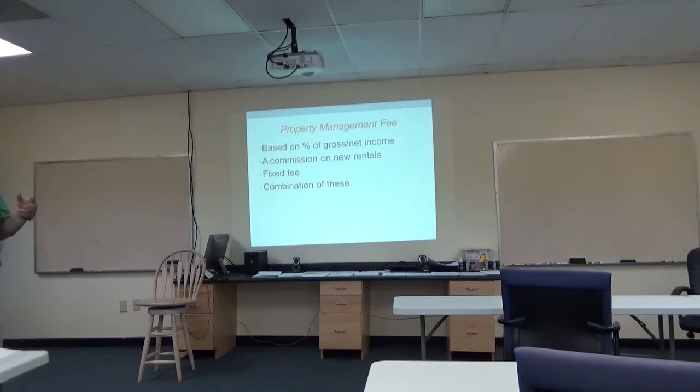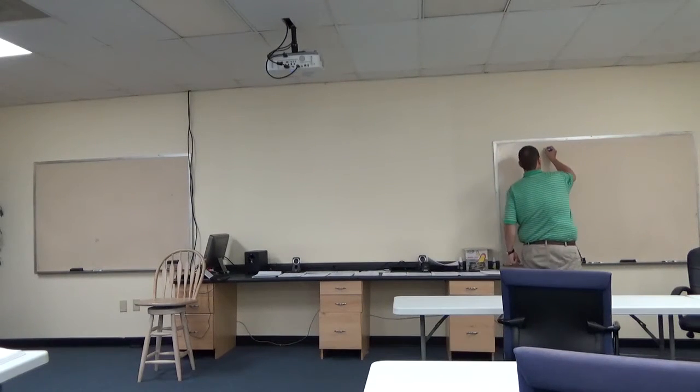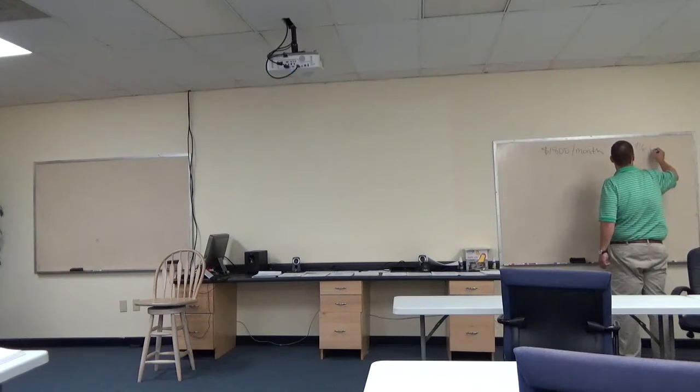So one of the things I want to do right now is look at how to calculate a property management fee. Let's just take an easy example first, and then I'm going to show you how that works in the bigger context of things. Let's say a property management fee, and by the way, they're usually annual fees, but sometimes they can be calculated monthly. But most of the time, property management fees are annual fees. So let's take the most simple example first of all. A residential property that rents for $1,800 monthly. We've got an $1,800 per month residential rental property with a 10% property management fee.